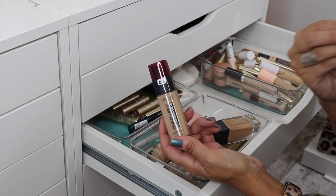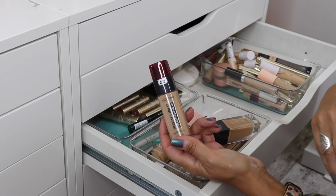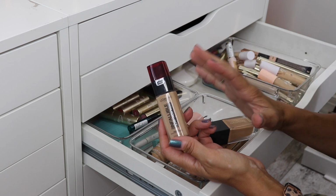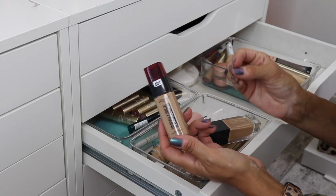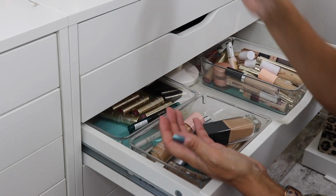I just find now it's a little bit too much. Like, the older I get, the less coverage I like. So I am going to hold on to this though, because I mean, the best foundation hands down ever that I've ever used. It is so good. L'Oreal killed it with this.